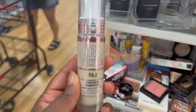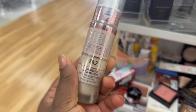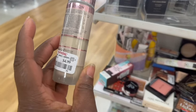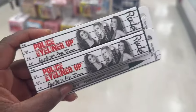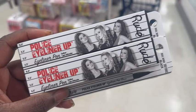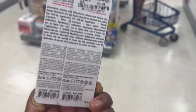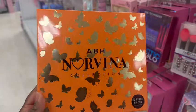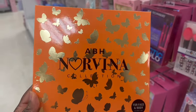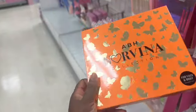Spotting the IRL Filter Foundation here from Revolution, in the shade F02, for $4.99. Here we are spotting these eyeliners, eyeliner pen from Rude Cosmetics, for $3.99. We are once again being blessed with these ABH Norvina palettes. This is volume 3 and it's here for $16.99.